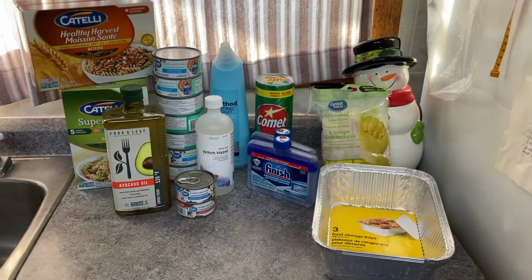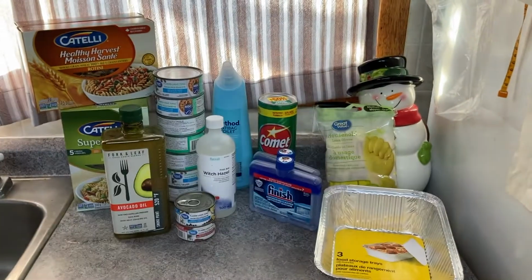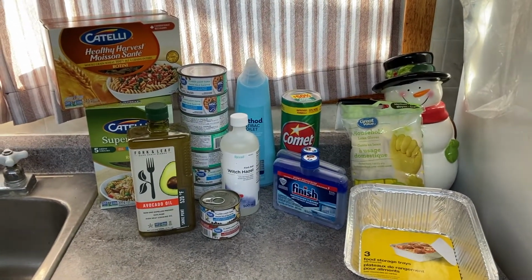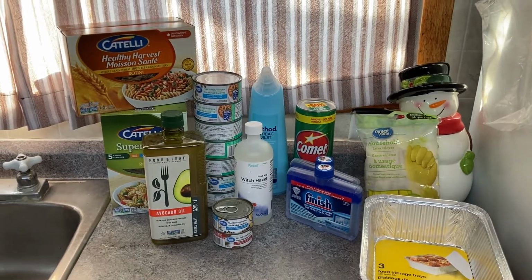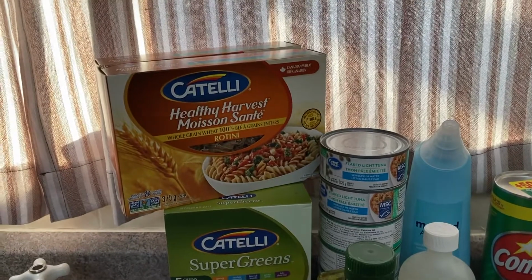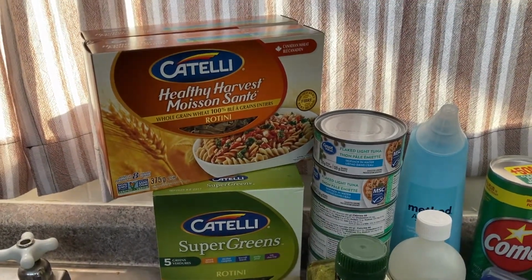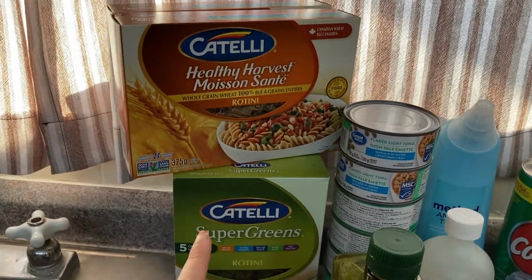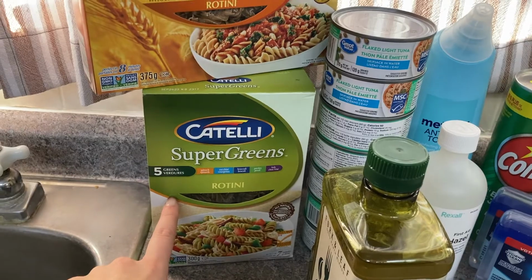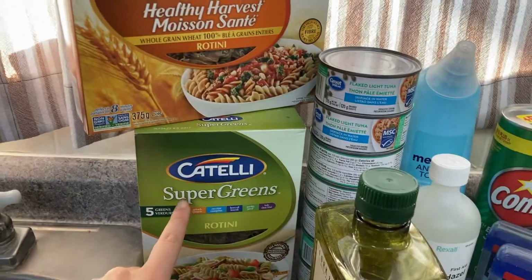Starting with some pantry things. That snowman in the back is not a grocery item, it's my cookie jar that stays there all winter. So I got some pasta. We like this Healthy Harvest brand because it has minimal ingredients. And I got this Super Greens pasta because I went to Walmart and I was looking for this one, but they didn't have it, so I just got this one.